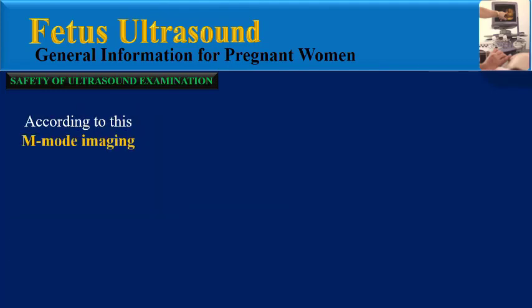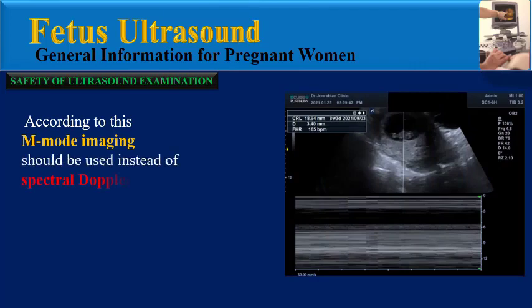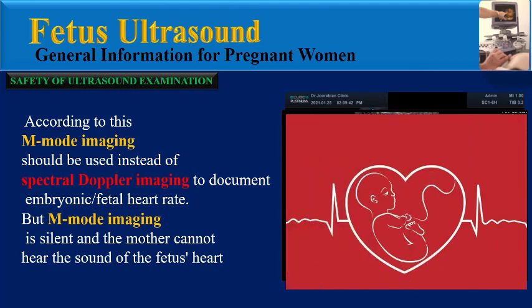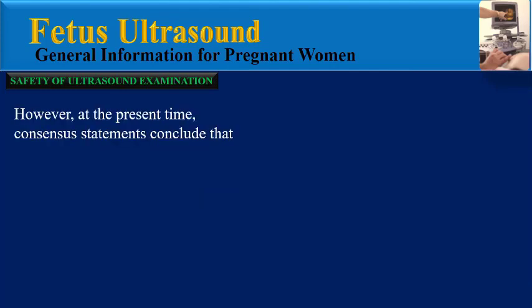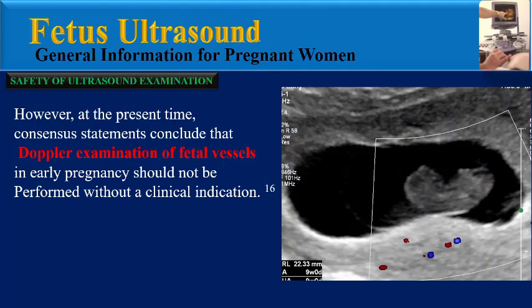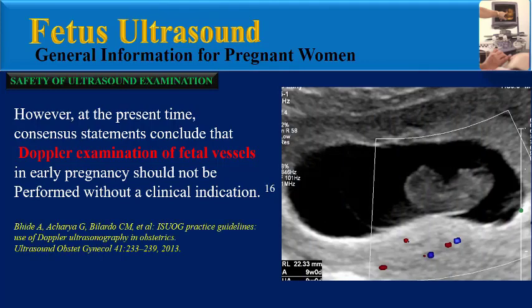According to these, M-mode imaging should be used instead of spectral Doppler imaging to document embryonic fetal heart rate. But M-mode imaging is silent and the mother cannot hear the sound of the fetus heart. However, at the present time, consensus statements conclude that Doppler examination of fetal vessels in early pregnancy should not be performed without a clinical indication, like this first trimester fetus ultrasound where I used color Doppler ultrasound because the fetus has died and this is a case of missed abortion.